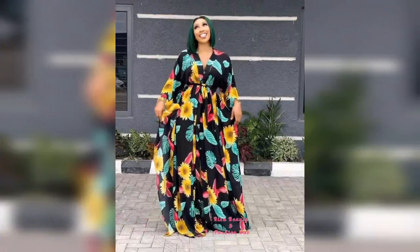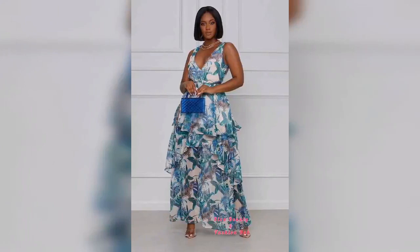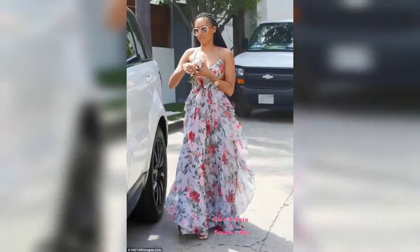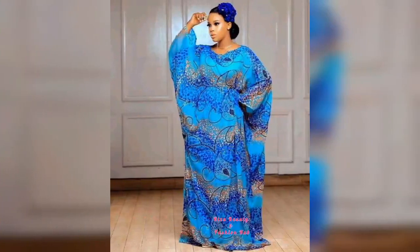Every woman should own a long dress. It is one of those outfits that gives her the appearance of a stunning queen. A woman's sense of style can be greatly improved by choosing the appropriate fit, cut and color. Check out these gorgeous long dress designs for attractive women.